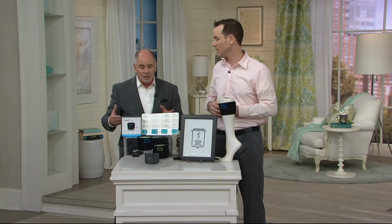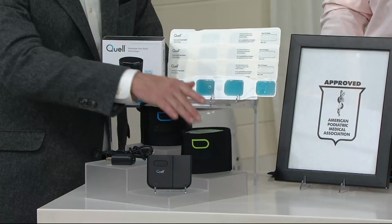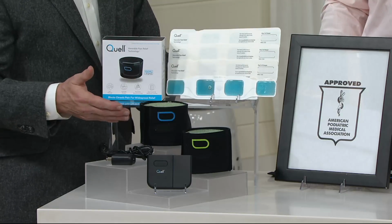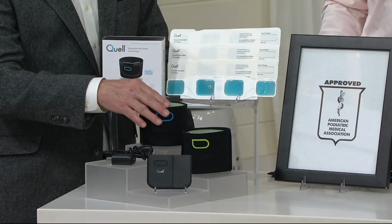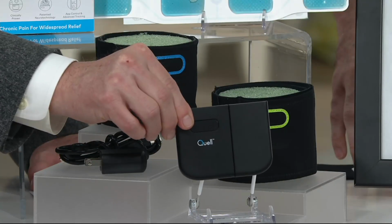Right. This is yours. Now, here at QVC, and this is what makes it different, you get not one, but two bands. And the reason being is you're going to wear this a lot. Sure. So if one gets a little sweaty, you've got a fresh one. Here's your charging unit. The unit itself is very lightweight.